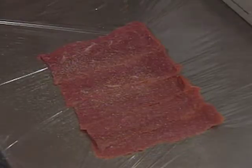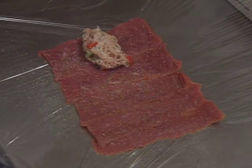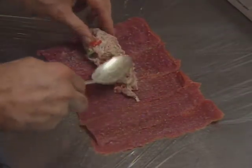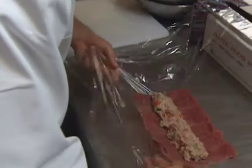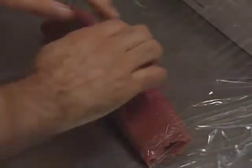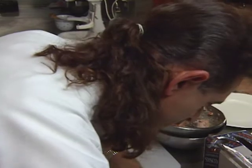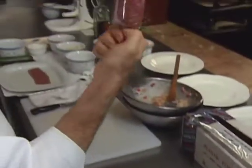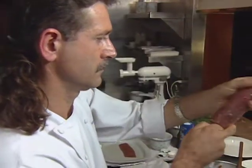Season with salt and pepper and add the farce. And the mousse goes inside. Then we roll. We lap this whole thing over like that. One more time. And then you fold the whole plastic, tighten it up. And then we tie it up. The roll is chilled for about an hour, then similarly rolled in overlapping bacon slices.